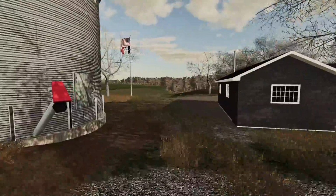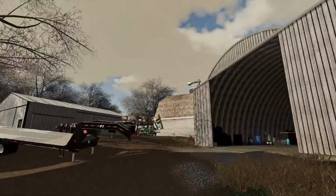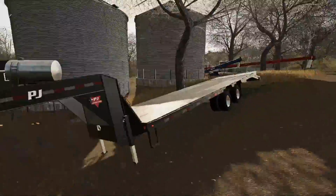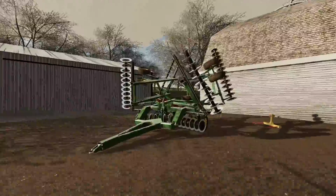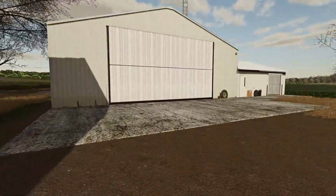But the main focus for today is getting all brand new equipment. As you can see, the only things we have still are the augers, the trailers, this disc, and that bale spear. That's it. That is all we have. We don't even have our semi in here. We don't have anything in this barn over here either. It is completely empty as well.